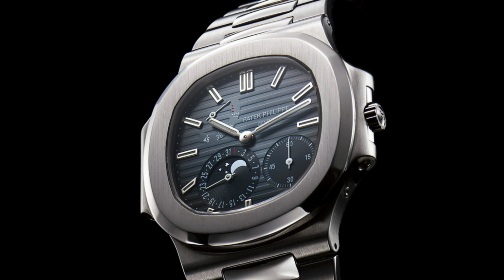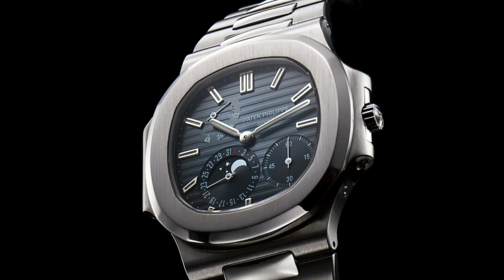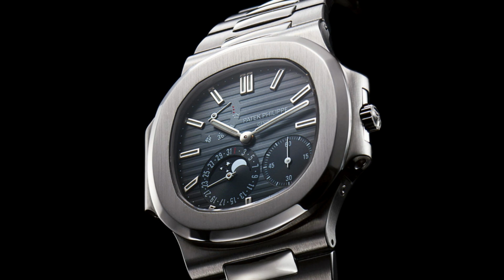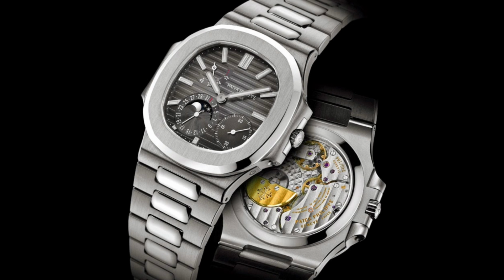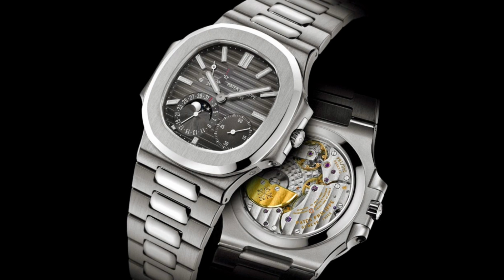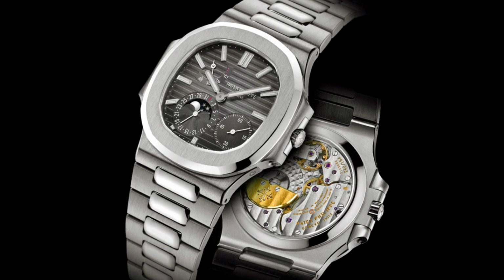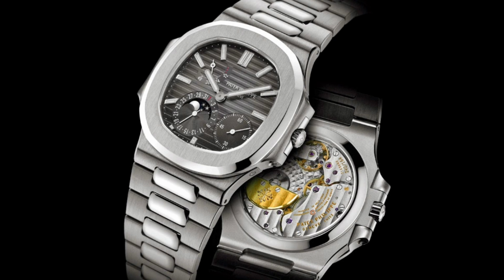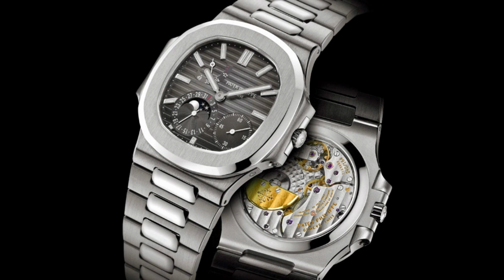Now, this watch features the caliber 240 PS, which is a movement produced for this watch with a micro rotor as its winding system, a gold micro rotor, which is a beautiful thing to behold through that exhibition caseback, which notably is the first appearance of an exhibition caseback on a Nautilus in this case. And this does really add to the historic value of this particular model by comparison to other variations in the history of the Nautilus. Now, one point to make about this watch is about the dial.